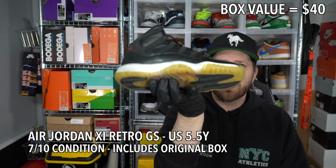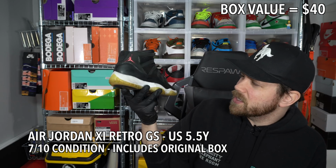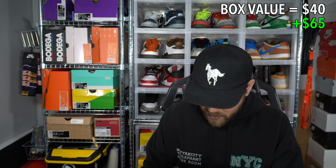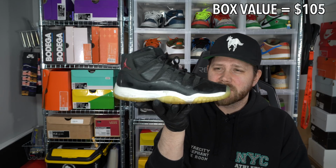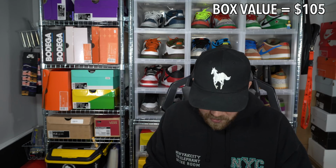It's a little bit of an older pair, so there is some discoloration on the outsole. But again, not too much wear. They just need a really good cleanup. I mean, you can see all the scuffs on the midsole here. It does have the shoe tree, but there is insole wear, so that's okay. Not a bad shoe. I mean, if you're gonna get a smaller pair of shoes, this is one of the better ones to get. There you go. 5.5 Youth, 72 and 10s.